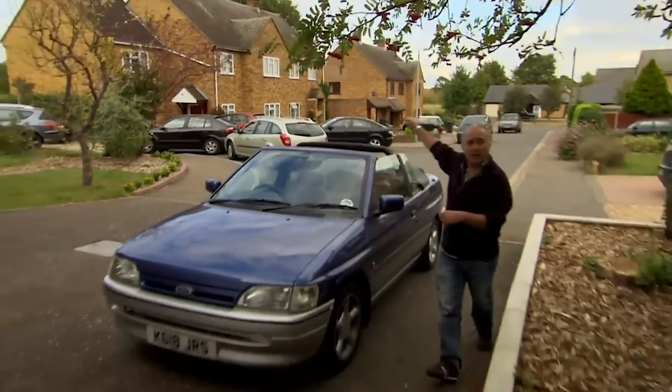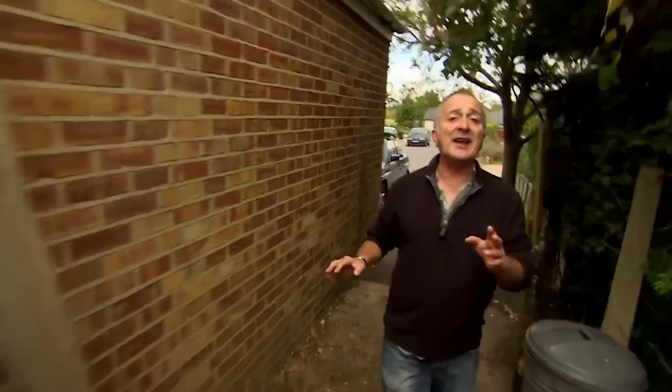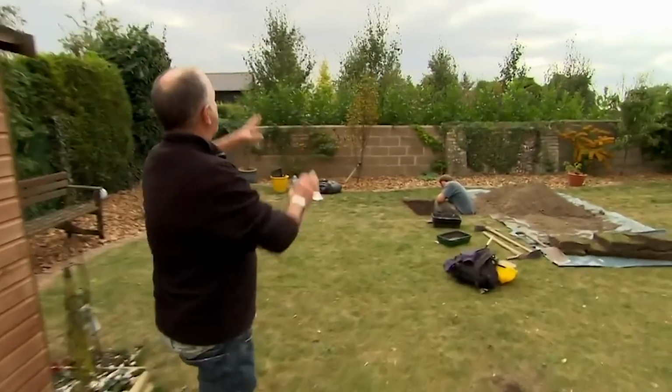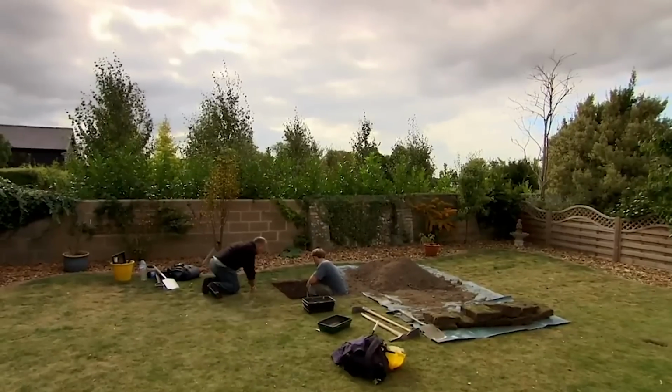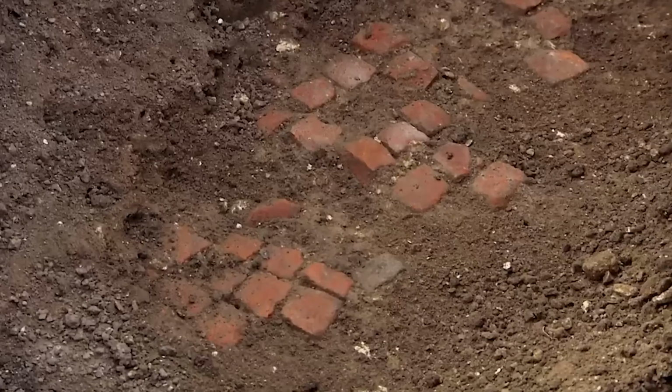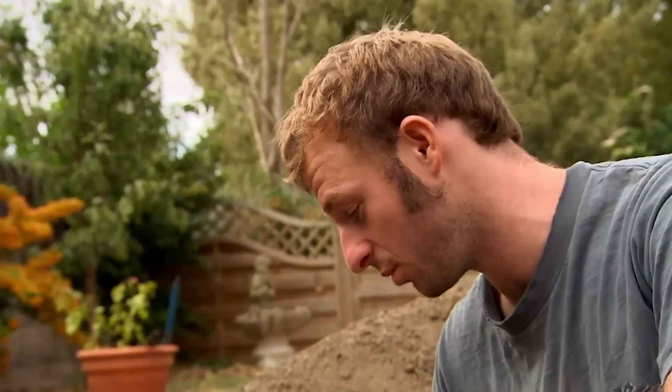Over there are the 3 houses with the back gardens into which we put the test pits this morning, and unfortunately we drew a blank. But in this back garden there is a trench which, if you are interested in archaeology, you just love to have in your garden. John, is that what I think it is? Yes, tessellated floor. Does it look like the one in Phil's trench? Yes, it's just like the one in Phil's trench, really.